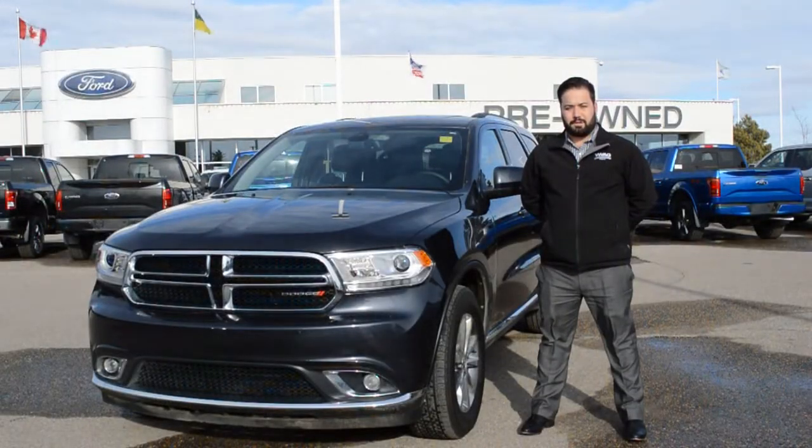Like all of our pre-owned vehicles, this Durango has been professionally inspected here at Jubilee Ford. It also has been professionally detailed. It also comes with a Jubilee Ford exclusive lifetime powertrain warranty.